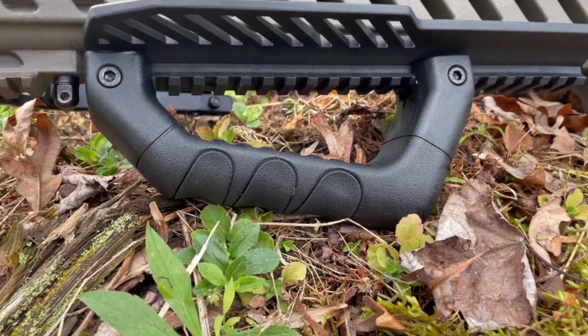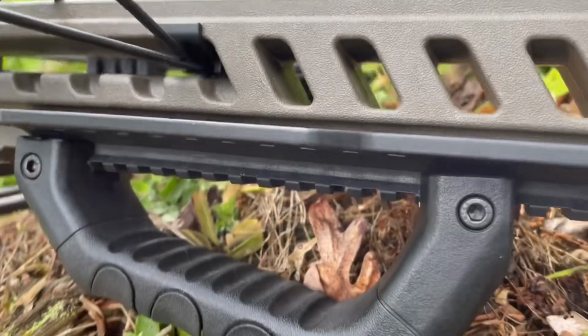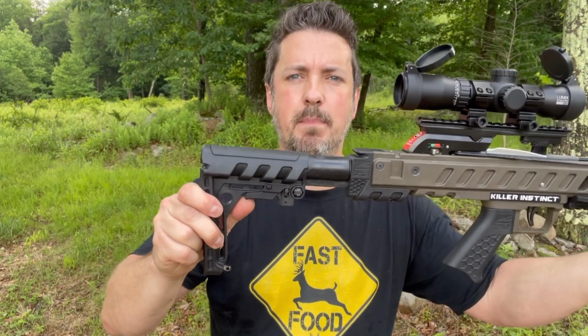They give you a nice chunky forearm grip on here. Of course, we have those safety wings here just to make sure your fingers and hands are protected. I really like this AR style buttstock on here. You have 5 different positions to choose from to make sure you get the perfect fit for your frame. You also have this crank compatibility on the back here. If you want to get that compact DSC crank, you can crank it up that way as well. Now let's see how this beast shoots.